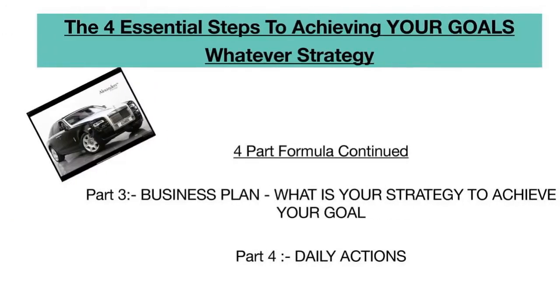And then finally, part 3 is once you know how much you need, you can then create a business plan. So once you can work out the strategy to achieve the amount of money that you need to be able to live your goal. And then part 4, the final bit of the 4 essential steps to achieving your goals, and this applies to any business, anybody, is the daily actions that you need to take to make it happen.